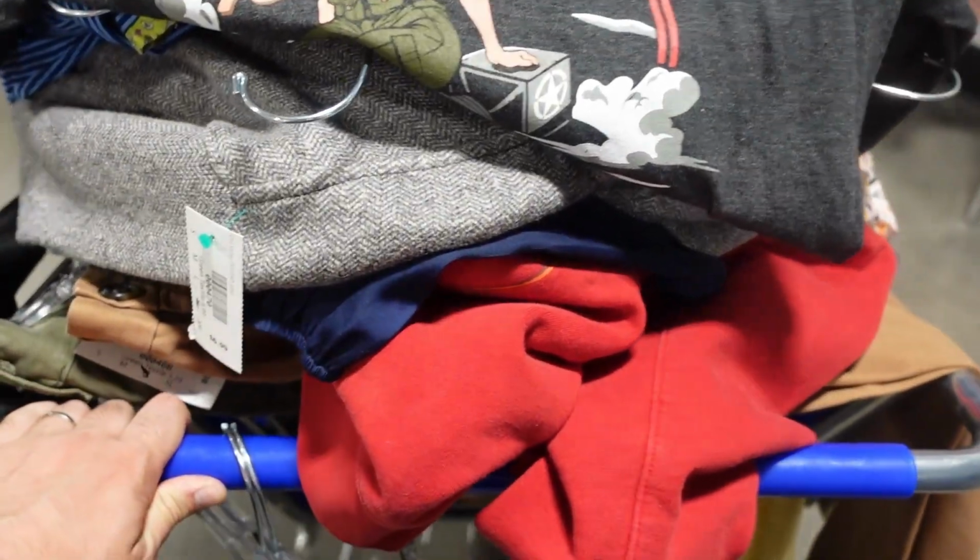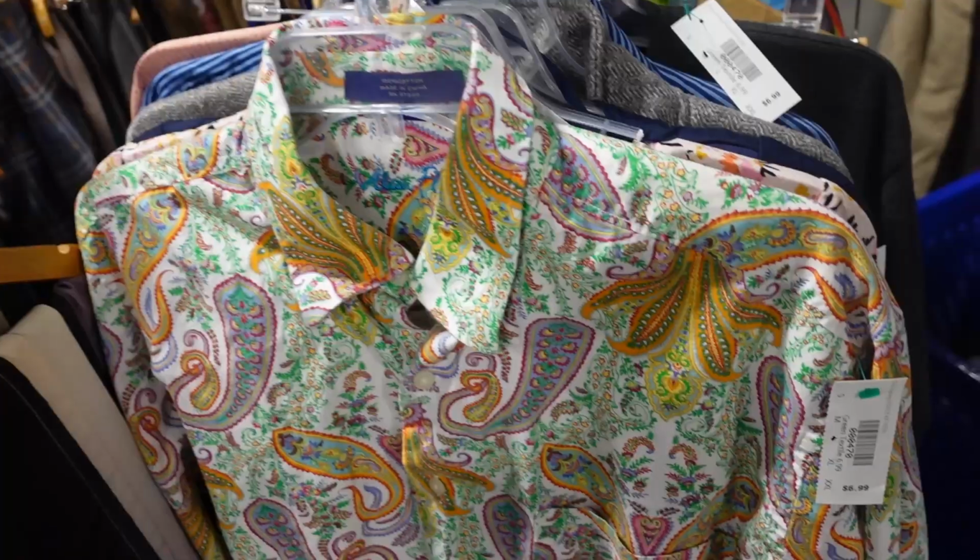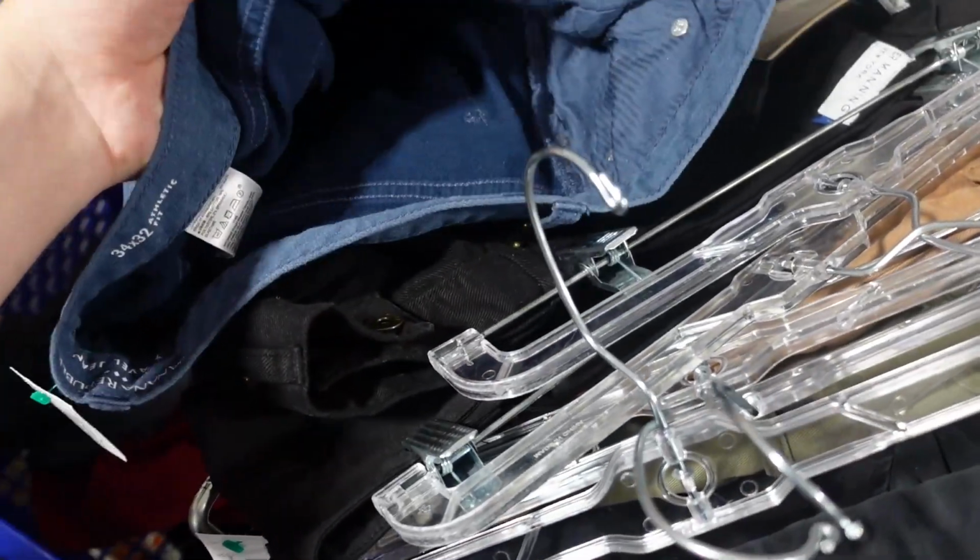All right, got lots of stuff here to pick a few pieces out and show you guys. I have a bunch of items, but I'm just gonna go through maybe half of them. This is a new one for me. Oh no, not this one.